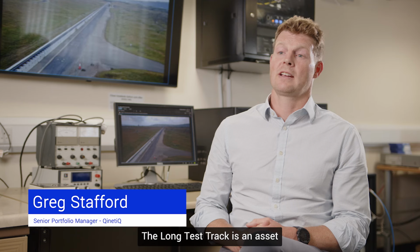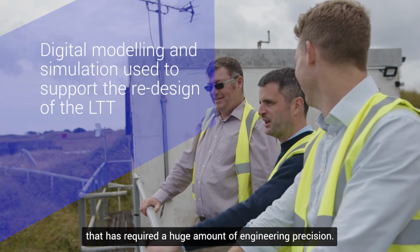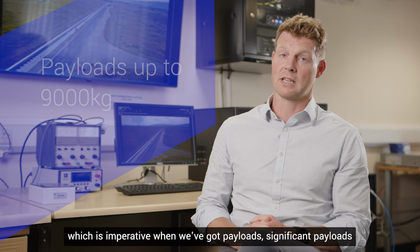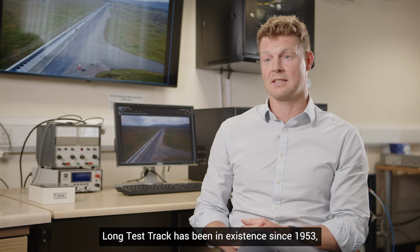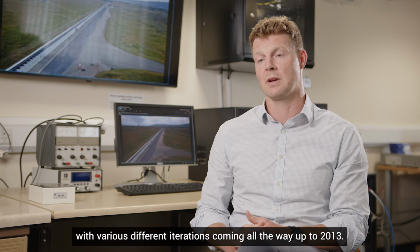The long test track is an asset that has required a huge amount of engineering precision. We're talking millimetres to be able to do alignment, which is imperative when we've got significant payloads coming down the track at Mach 3 velocity. Long test track has been in existence since 1953, with various different iterations coming all the way up to 2013.